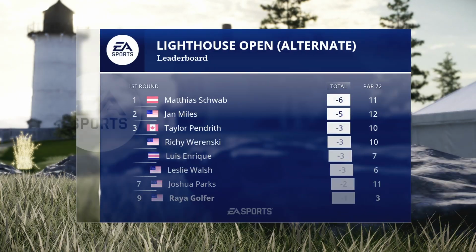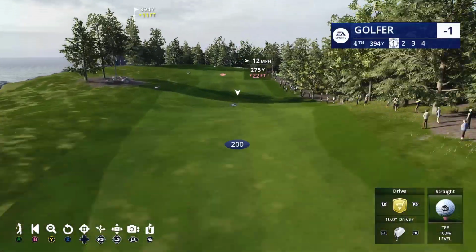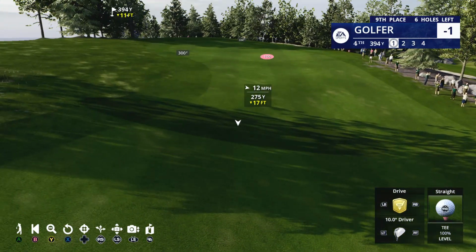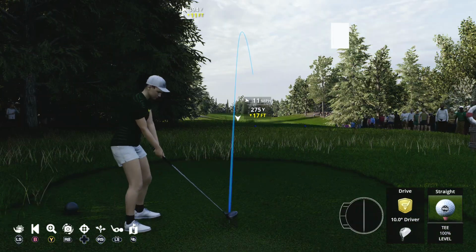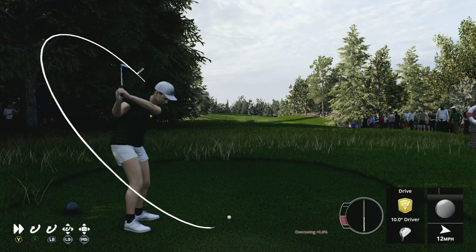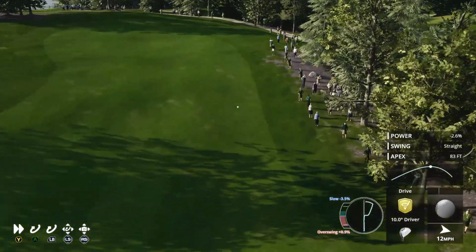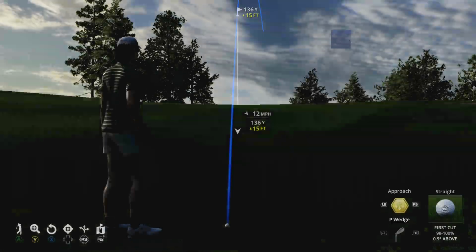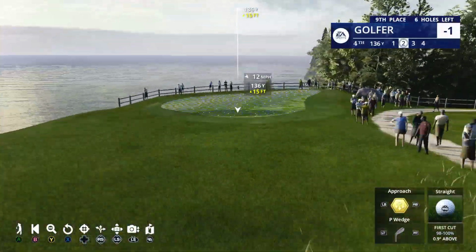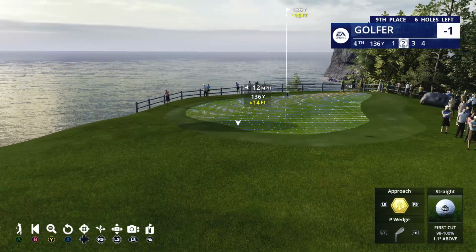EA Sports and the PGA Tour proudly present the season-long race for the FedEx Cup. Today from scenic Lighthouse Point Golf Club, it's live opening round coverage of the Lighthouse Open. What might we have in store for us over the course of these next 4 days? We've got big names, we've got dark horses, we've got it all as we look at the leaderboard on this Thursday. Matthias Schwab is our leader. He's off to a good start at 6 under. Meanwhile, our featured golfer looking to get off to a hot start and maybe make an early move up the AM leaderboard.